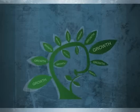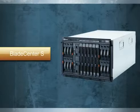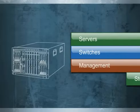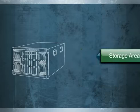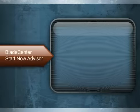Growth is a good thing. Last year, my company doubled in size. That's why I chose the IBM BladeCenter S. It has servers, switches, management, even an entire storage area network built into a single package. Getting started was a breeze.